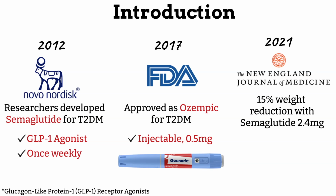In this case, it made sense because, like we said, the active ingredient for Ozempic is semaglutide. So even though the dose was lower with the original Ozempic compared to the 2.4 milligrams semaglutide in that research, there was still some weight reduction benefits. Ozempic gained more popularity because even celebrities were using it off-label for weight management.